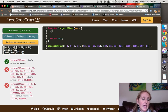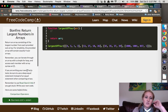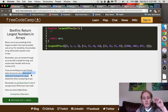Chai.js is a testing system, so like these tests, I don't know if these are written in Chai or not, but it's a way to test your own code. And so if you're going to be writing your own tests, they just wanted to make sure you use deep equal, which is three equals signs, I think. Isn't that the difference?